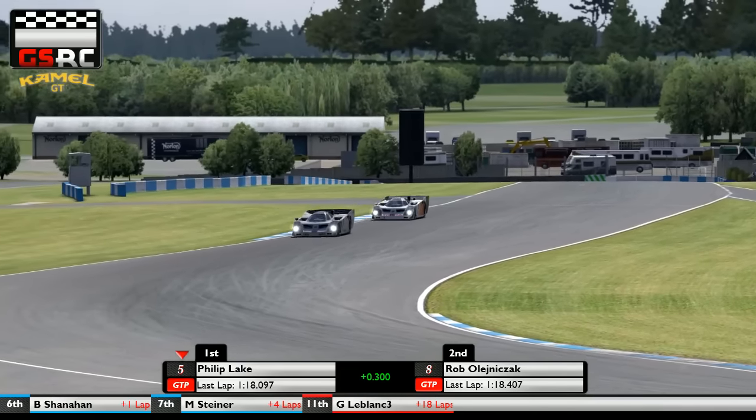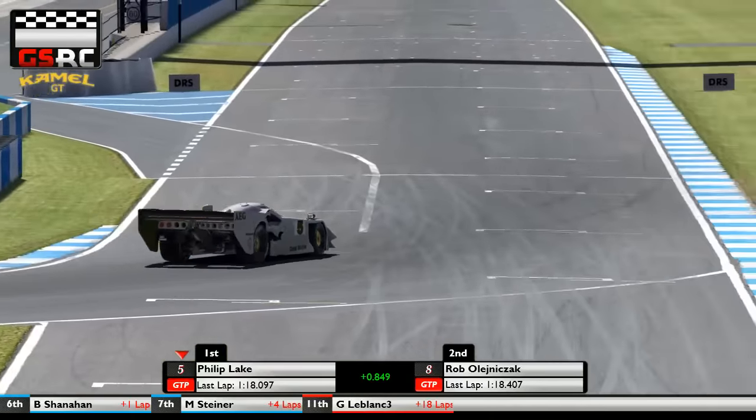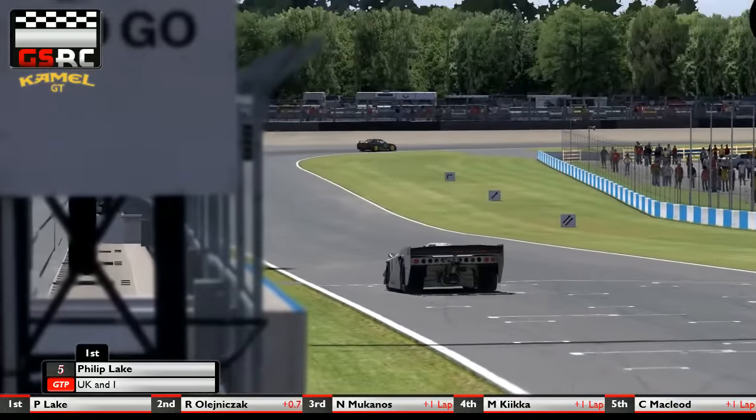He is closing up to Goddard's. Closes under braking, tries to send it in, can't get anything off of the corner. It's going to be Philip Lake for the win here at Donington.